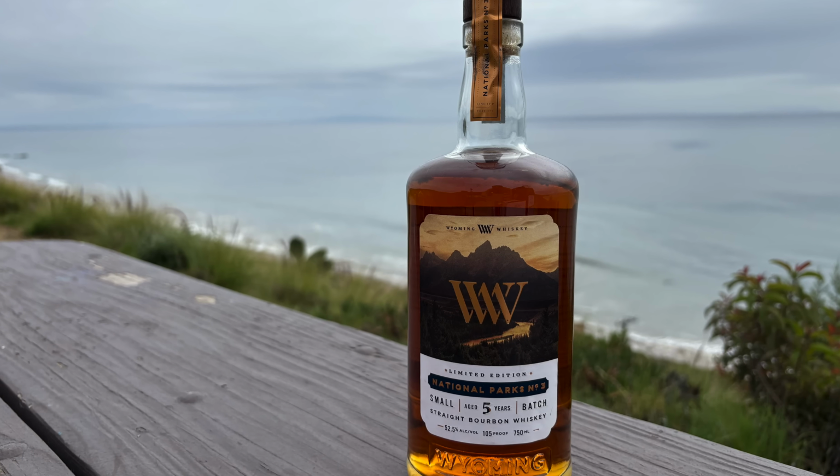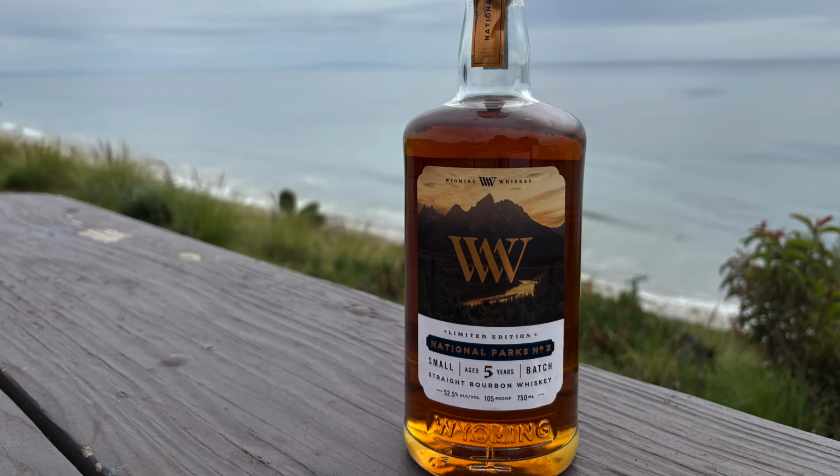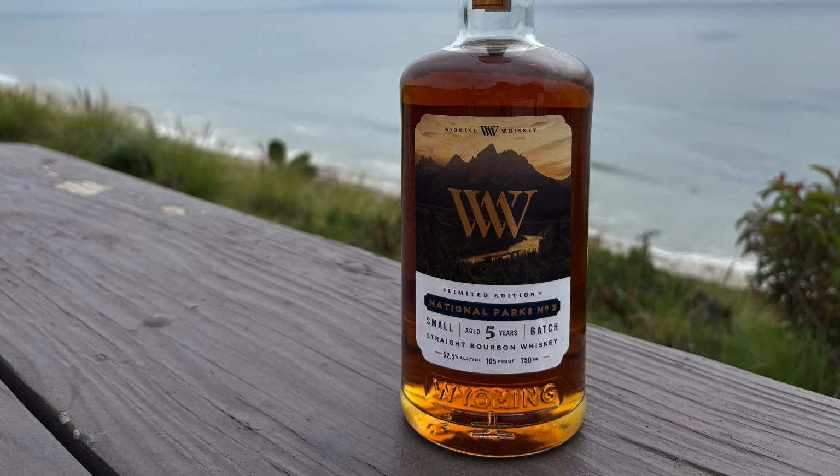So we did a video on this already. Yep. But it's the Wyoming whiskey. It is the National Parks, aged 5 years, and it is batch number 3. Fantastic whiskey. If you're interested in seeing that one, I will link it here somewhere so you can check out the tasting of that. But yeah, picked that up in California, and we are only in Oregon, so we did a little damage to that one too.